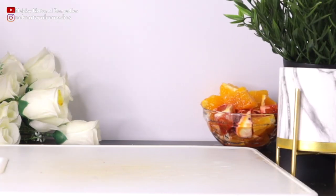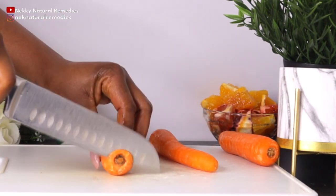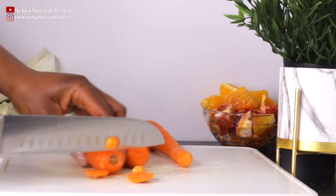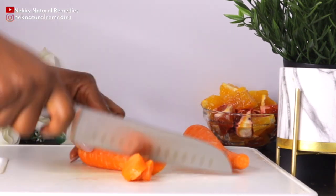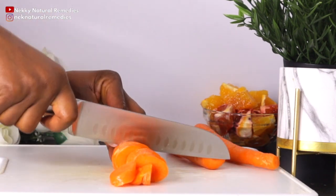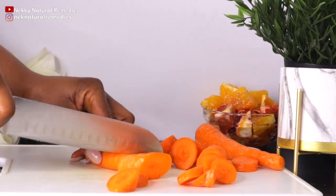Next ingredient we have here is carrot, and this is the quantity I'm going to be using for this recipe. Carrots contain natural oil that can help moisturize your skin and protect it from sun damage. This oil is high in linoleic acid, which is a type of omega-6 fatty acid that can also help reduce inflammation. Carrots also contain beta-carotene, which converts to vitamin A in the body and helps improve skin health.